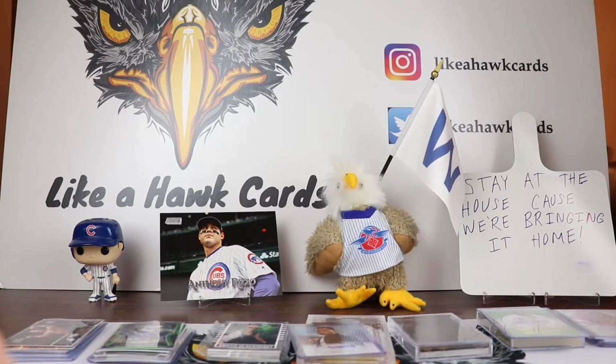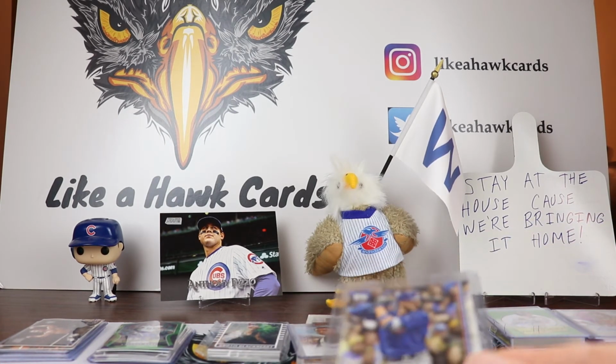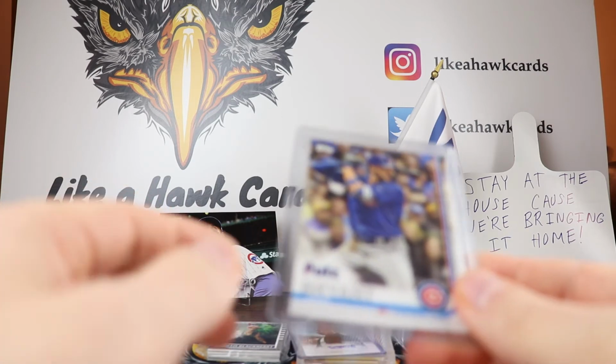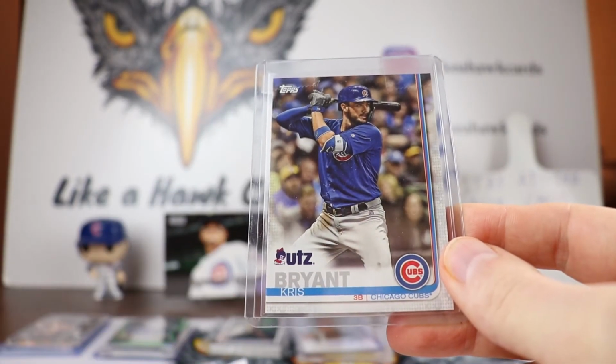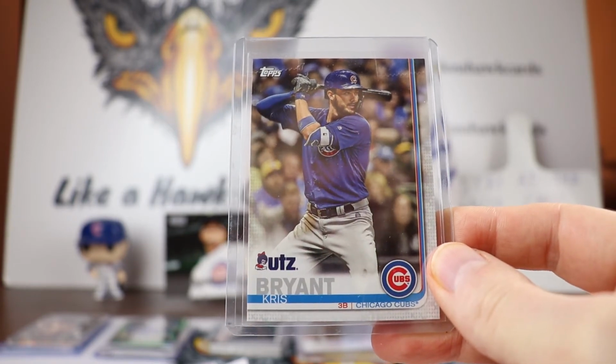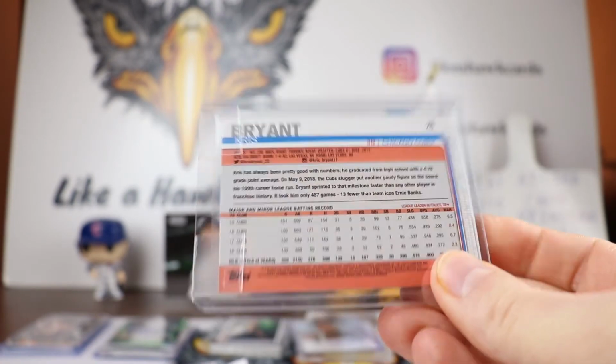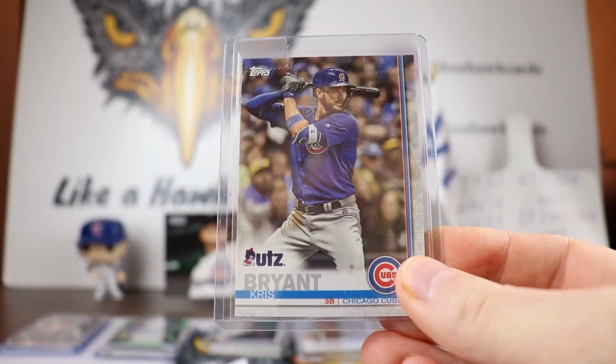Then moved on to Russ, who I talked to at work. We trade packages all the time, and I'm just going to show off a couple cards. So this was unique. This was a Utz Chris Bryant. I guess you get this in a potato chip bag. Thank you to everybody that mentioned that. And there's the back of that. So very cool to get the Chris Bryant Utz.